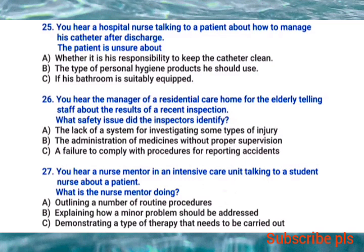Question 27. You hear a nurse mentor in an intensive care unit talking to a student nurse about a patient. Now read the question.